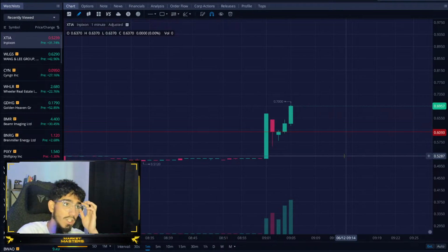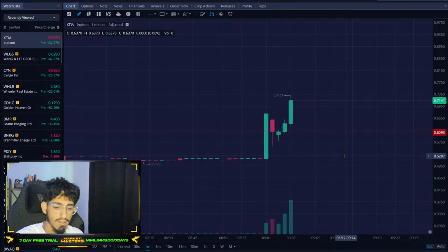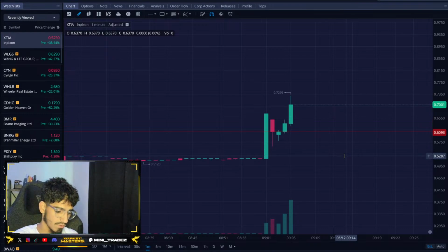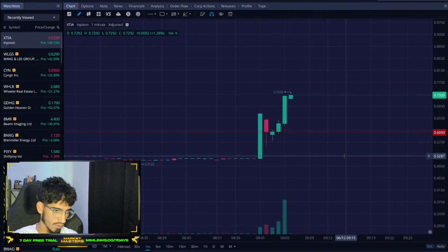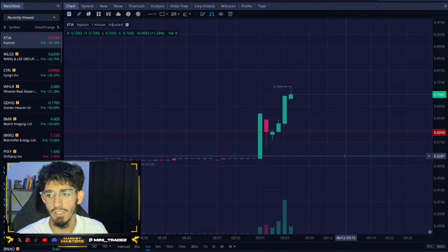Well, not bad for a pre-market scalp, right? About $1,000 now, $1,059. Scaling off here now. Didn't plan on trading it, but it looked too damn good. Scaling here. All right, and boom, all out. Secured about $1,000 right there in front of you guys. Secured $1,000.